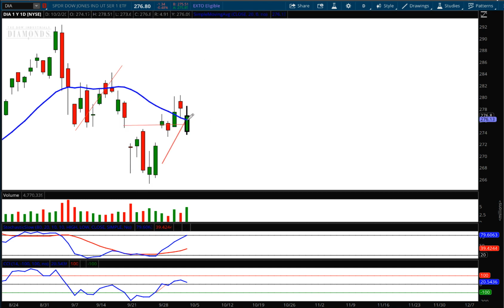Now, as you can see, the end of that line matches up perfectly to the range for today's close, and that is counted as a win.